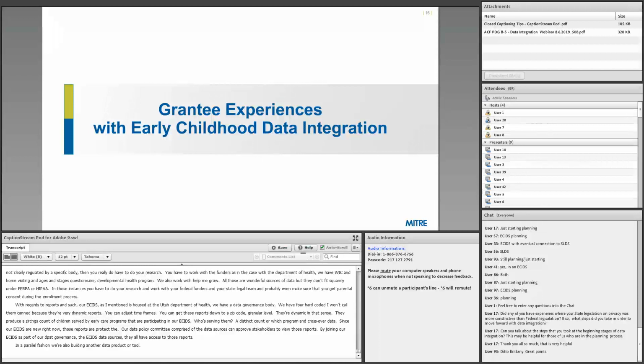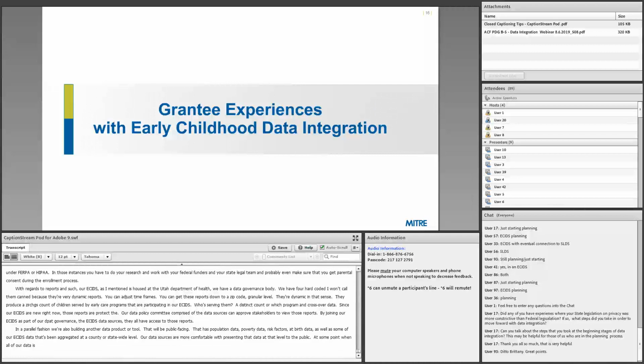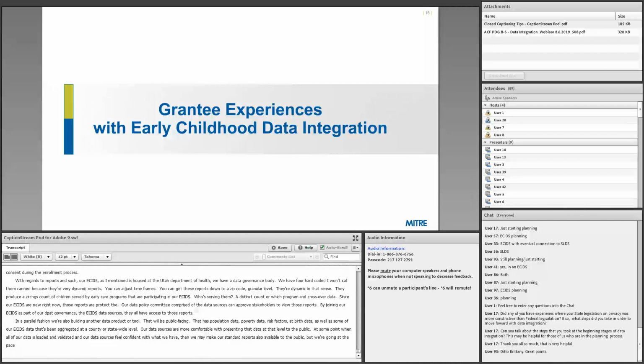be public-facing, and it has population data, poverty data, risk factors at birth data, as well as some of our ECIDS data that has been aggregated up to a county or statewide level, and our data sources are more comfortable with presenting that data at that level to the public. At some point, when all of our data is loaded and validated and our data sources feel confident with what we have, we may make our standard reports also available to the public. But we're going at the pace that our data sources feel most comfortable with.